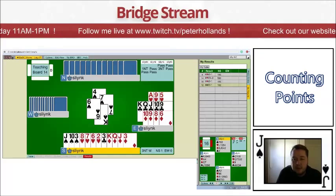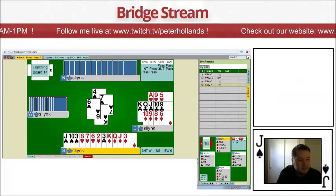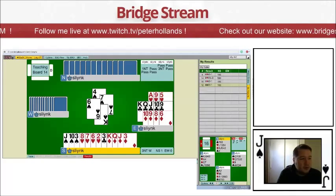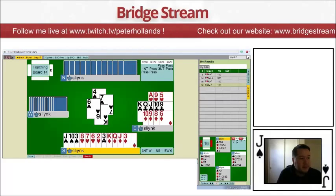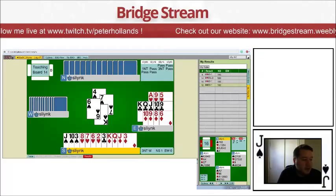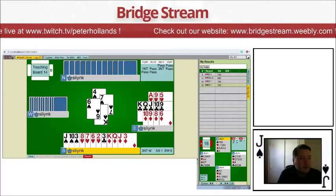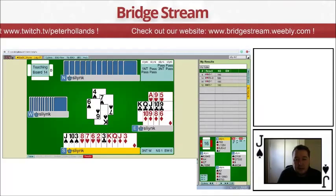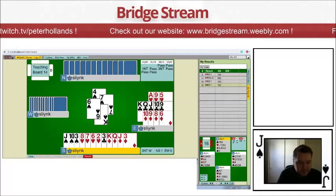So at this point, should we switch to the king of diamonds or should we continue attacking spades? Before you decide this, there's two things we want to work out. Firstly, what was the lead from, because that's quite important to try and work out. And secondly, we've had quite a lot of information about the points that West has, so let's try and count how many points the missing hands have, and let's work out what partner can have.